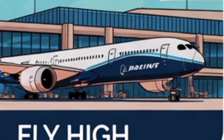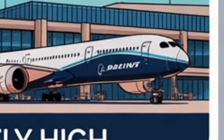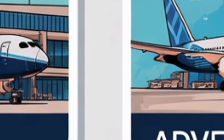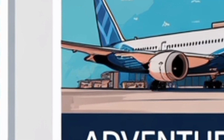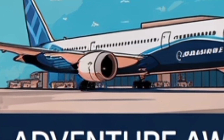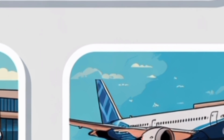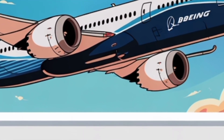Airlines configure the interiors differently depending on their strategy. Some use the aircraft for dense economy layouts, while others fit it with spacious business class and premium economy cabins. This flexibility makes the Dreamliner suitable for both low-cost long-haul carriers and luxury-focused airlines.